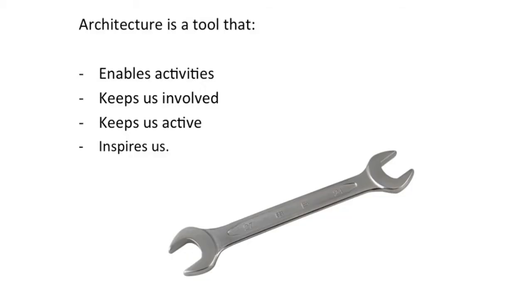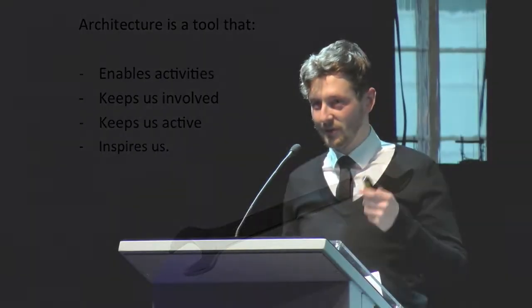So what I would like to show you today is that architecture can be a tool. It's a tool that you can use, and a tool that helps you to enable activities. So it's very important that this is a key element of how you can help things to happen. So our architecture can keep us involved, can keep us active, and can inspire us. And I'm sure that this conference today, because it won't be very traditional, as I understand, will be a great inspiration, and it will certainly be a very efficient one in terms of how our brain will have a good memory of this event.